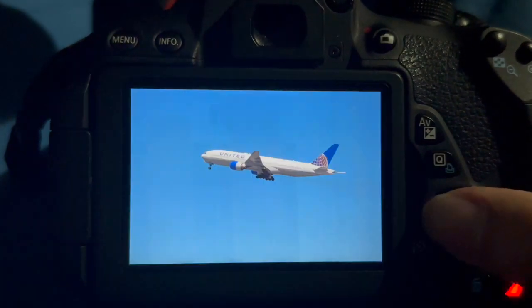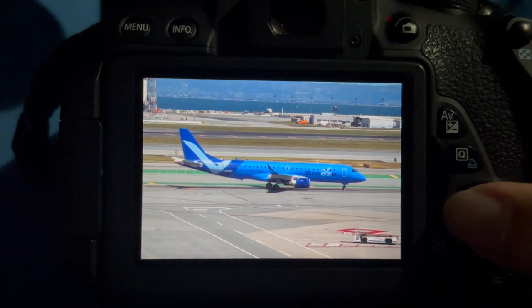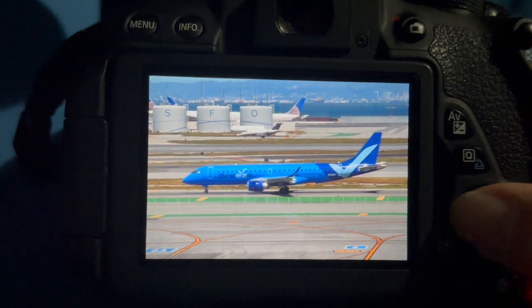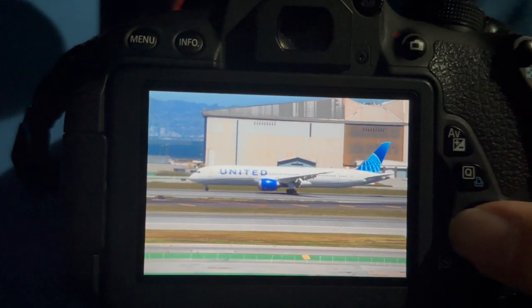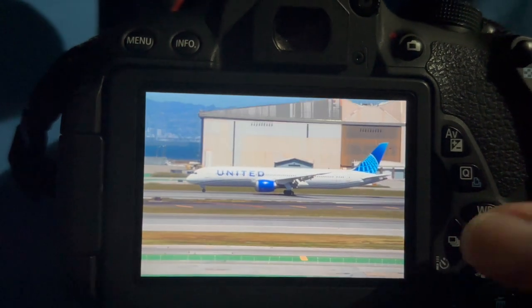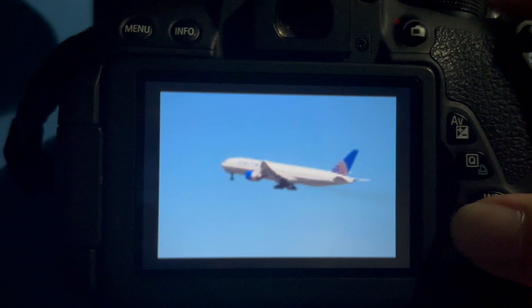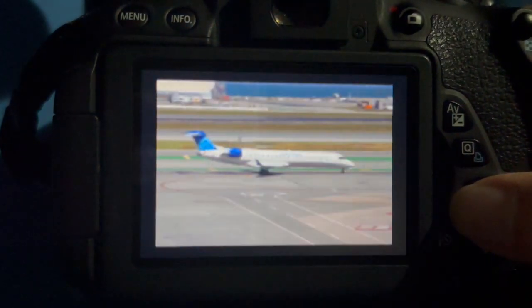And here's the United 777 and some United. Here's the Breeze E190 right there, arrived from San Bernardino. And that was an American A221. And here's a United -9 in the Evo Blue livery, looking very nice. Here's some more Uniteds, and I kind of like skimming through those. Here's a Delta A321neo, and some more Boeing 777s.